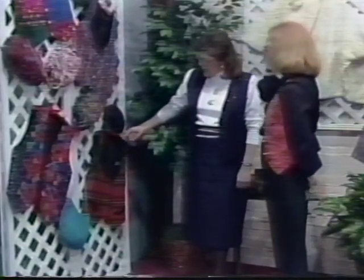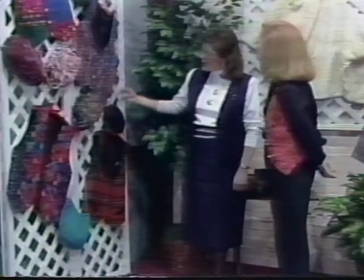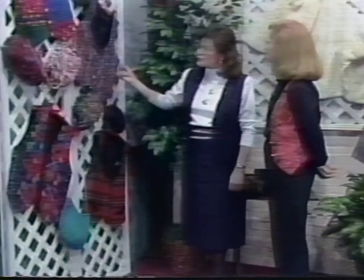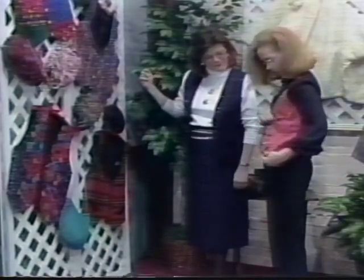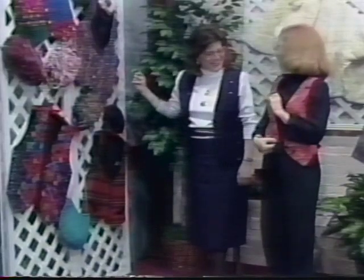Great. Now you notice that most of the vests have buttons, but I don't like to do buttonholes, and I know I'm never going to button these vests, but I do like to have wonderful buttons on my garments. Yes, I have some pretty ones of mine too. And you did well buttonholes. I did bound buttonholes, darling.